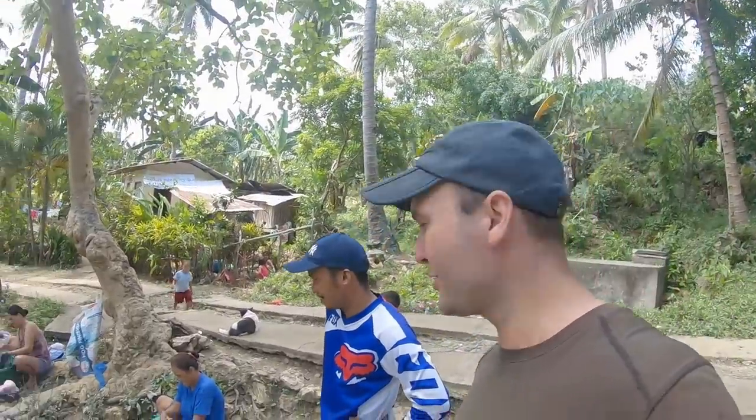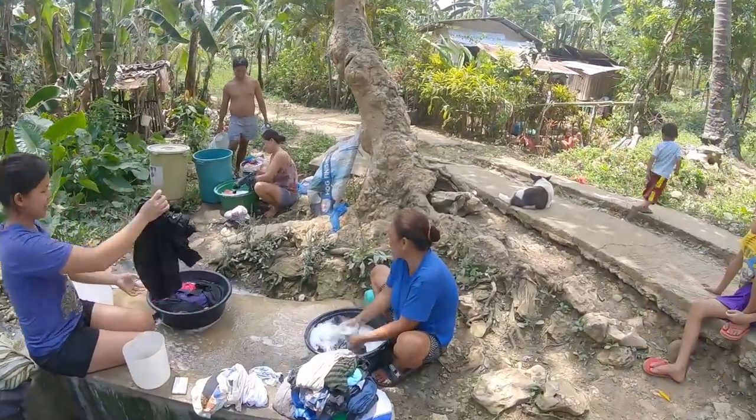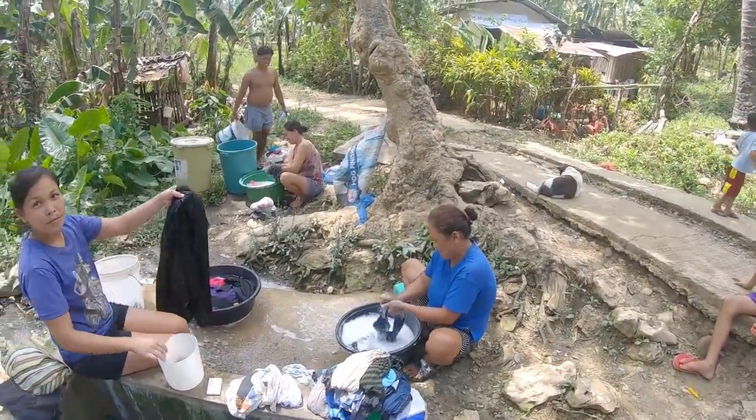So this is how you wash clothes, Philippine style. You really get it clean. I think that makes them even more clean than the machine wash.